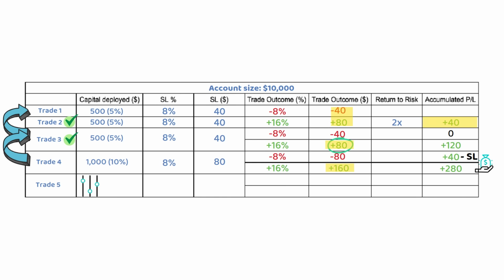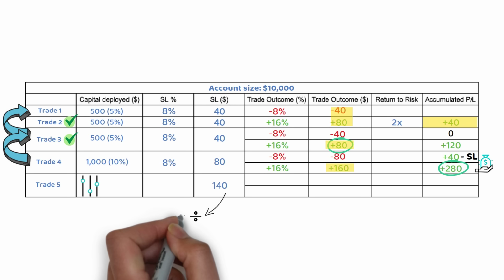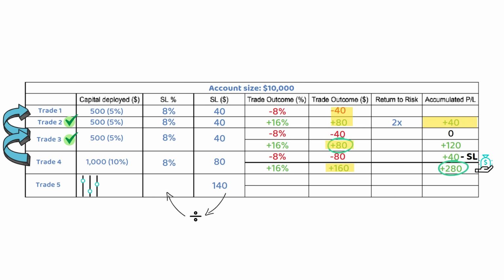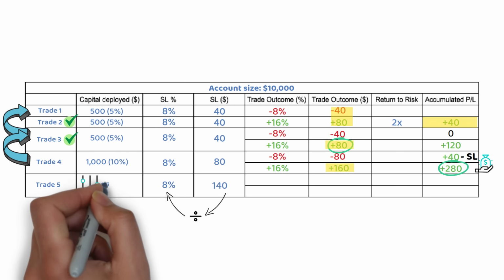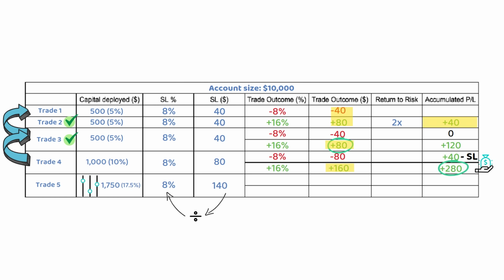Similarly, you can adjust the further bet sizes based on the risk money you've accumulated. So, for example, if you now want to risk half of your accumulated profits or $140 in the next trade, your bet size would be $140 divided by the stop loss percent on the trade. If we assume the same 8% stop loss, the bet size would be $1,750, which is 17.5% of capital. You can see how we took a progressive exposure, starting from a 5% position size to 17.5% in 5 trades while managing the risk safely.